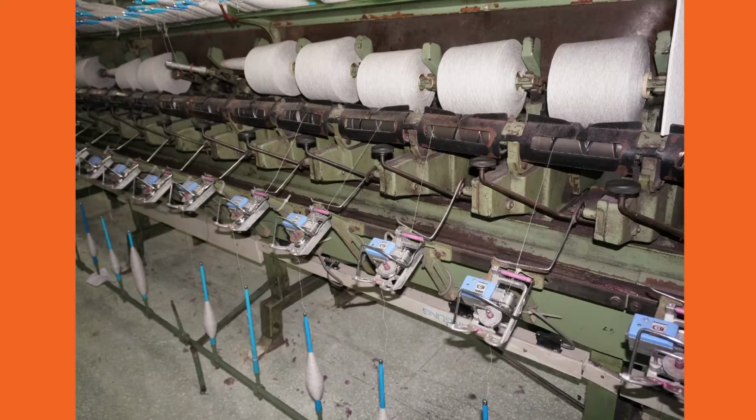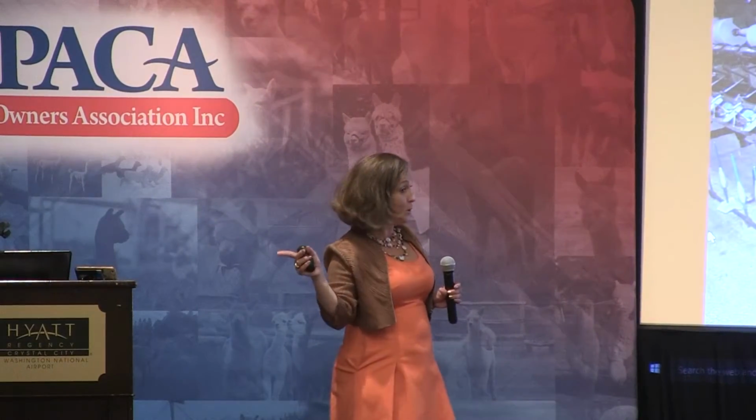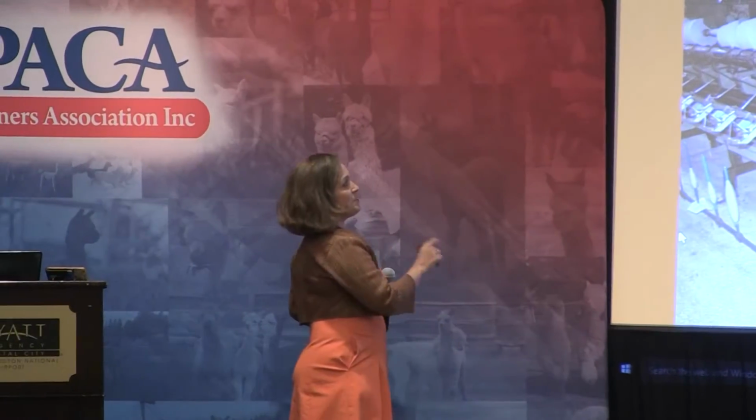You see the little cones on the bottom? These are actually running out. This is what comes out of the mule, and it gets put into the winding machine. So these winding machines create the cones. You see how the little spools, and those spools were really big. They were a lot bigger, and that was a lot smaller.